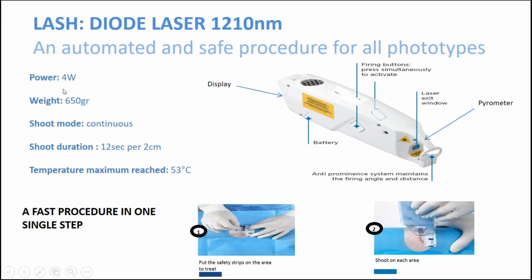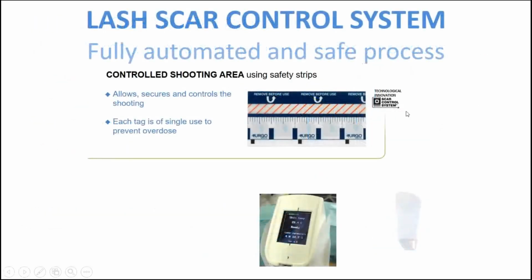The power of the laser is 4 watts. It's sufficient to get the temperature we need. We even have a pyrometer to control the temperature in order to avoid any overheating. Because really, one of the key success factors of that technique is to generate some heat, but this heat should always be the same. It should be perfectly controlled.